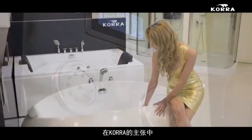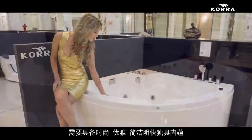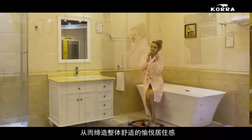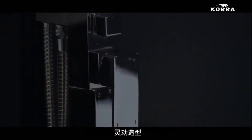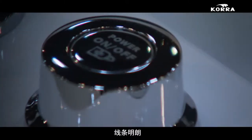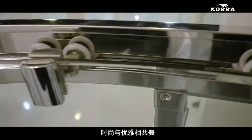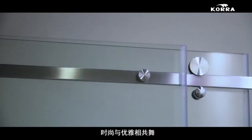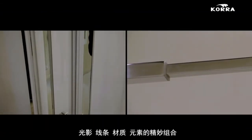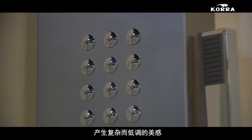Korra holds the idea that the design of a shower room must be fashionable, graceful, brief, and unique, creating a cozy and joyful living atmosphere. Flexible shape and simple lines. Modern design displays aesthetics. Fashion dances with elegance. The perfect combination of interweaving shade and light. Clear lines, quality materials, and lively elements represent a sophisticated and low-profile beauty.